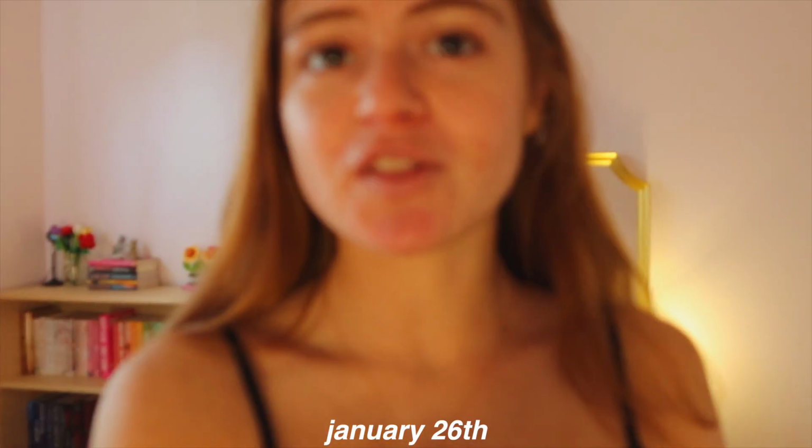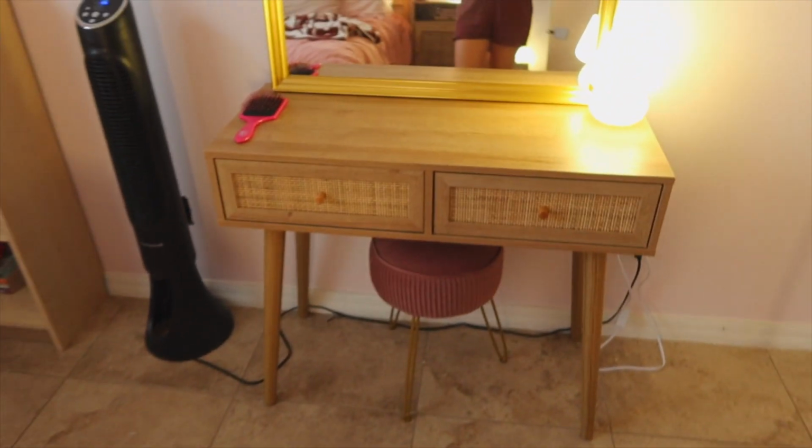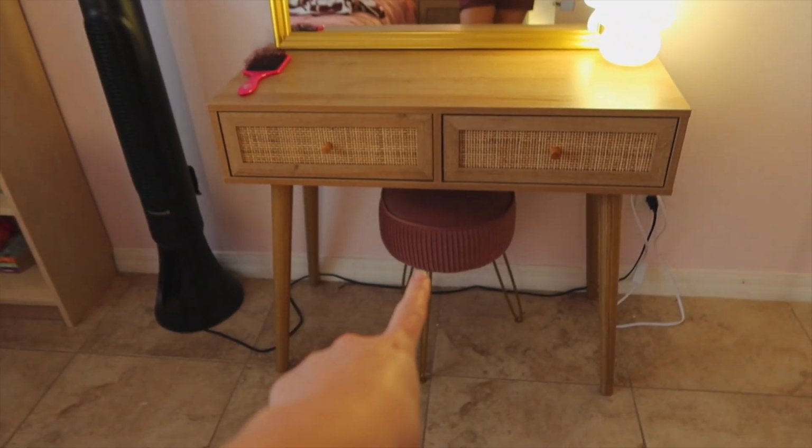So this is by far the most anticipated part of this video for me, my vanity. I have been so excited to organize my vanity and be able to sit down and get ready. I am so excited to finally be able to do this. So here is the vanity that you saw me build, and then I also built this little chair from Amazon.